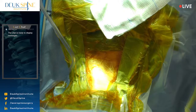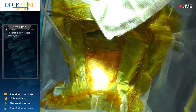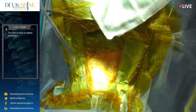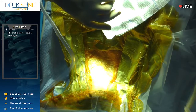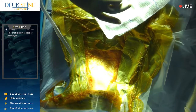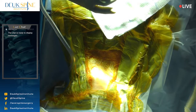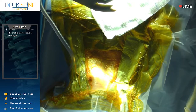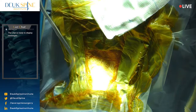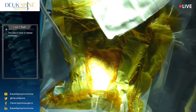Our patient has herniated discs in his neck. Those disc herniations are causing symptoms such as neck pain and arm pain, and he has traveled here from Puerto Rico. Sorry, Virginia. He's Puerto Rican from Virginia. And he's having the Deuk laser disc repair. He did not want a fusion. He did not want artificial discs. He didn't want to live with it. So he found us, and we are performing endoscopic repair of the two herniated discs, C3-4 and C6-7.